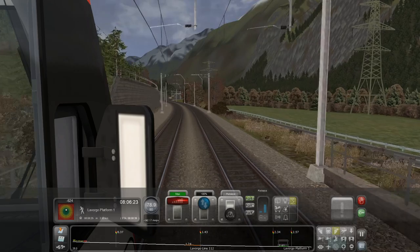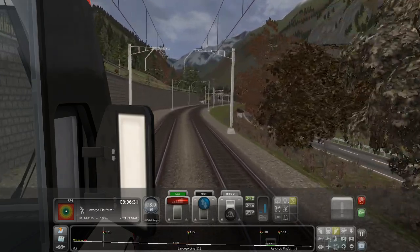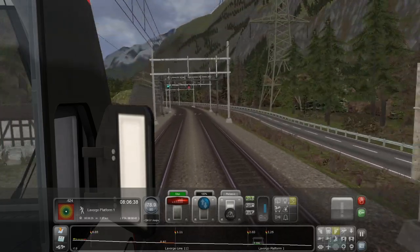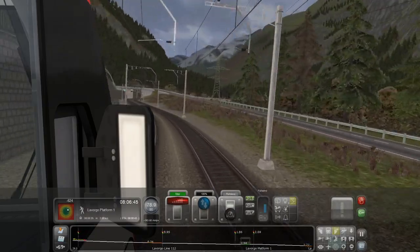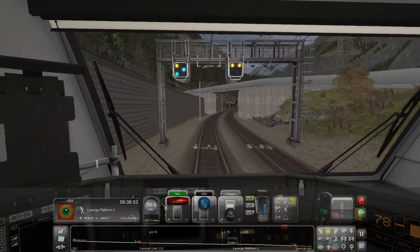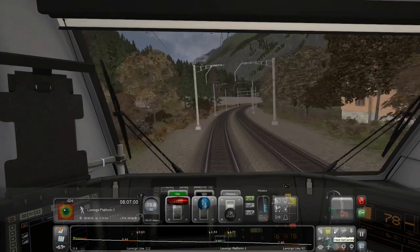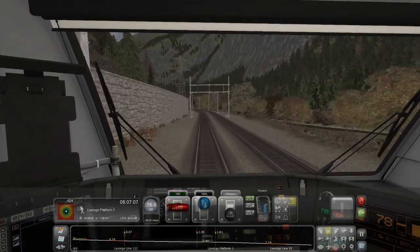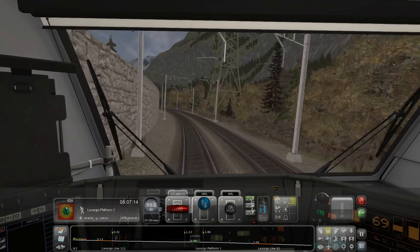We've got 2.5 kilometres to go. And still due in late. Just making the best of a bad situation. Hello. Interesting. Well, shall we, in that case, start slowing down? Because that could mean something. There we go, 50%. See what the next signal says.